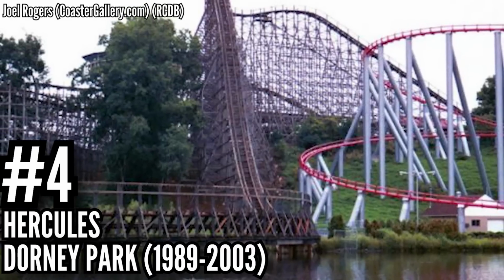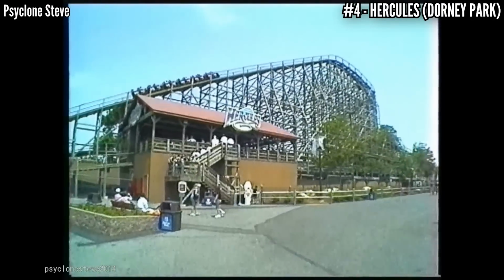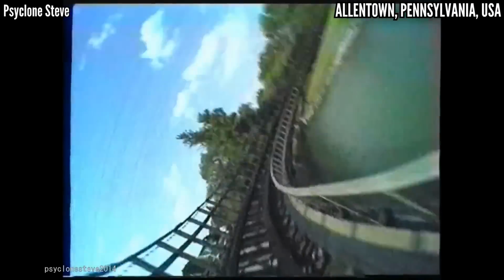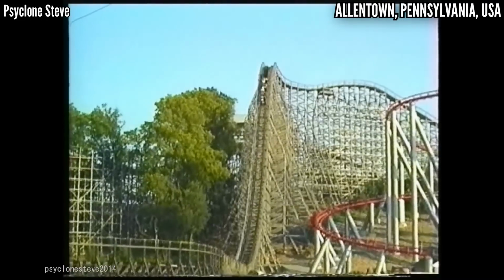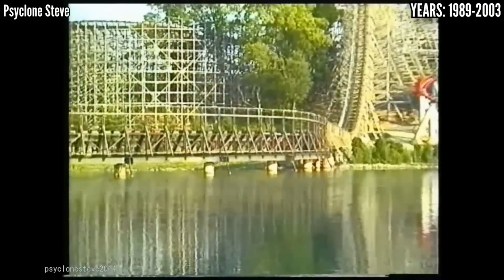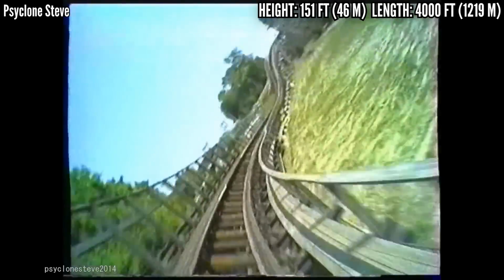Number 4. Hercules at Dorney Park. This Dinn wooden coaster opened in 1989, featuring a 151-foot drop right over the lake, covering 4,000 feet of track. This had problems from the start, the train constantly stalling out, hills having to be reprofiled, the big turn needing constant retracking, and after just 14 years, it was time to pull the plug.